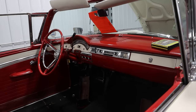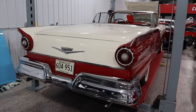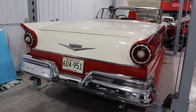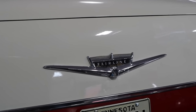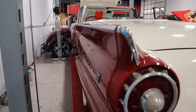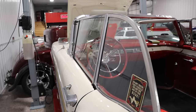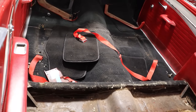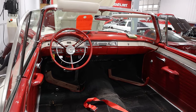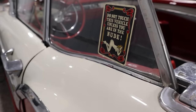Looks like they're redoing the interior here. Like I said, they don't do much mechanic work on these things, but they will spiff them up a little bit. Looks like they got the seats over here. Getting those in there. Kind of a unique chance to see the interior work of these things without the seats. No, just kidding. I'm not in the nude.